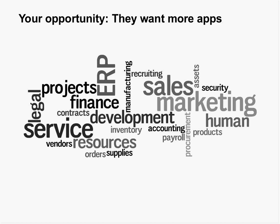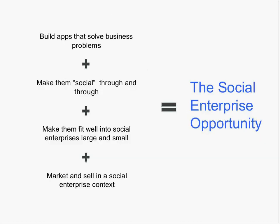So, as background, we've thought long and hard about how to frame this for our partner ecosystem. And what I want to do over the next few slides is really give some core tenets of that.